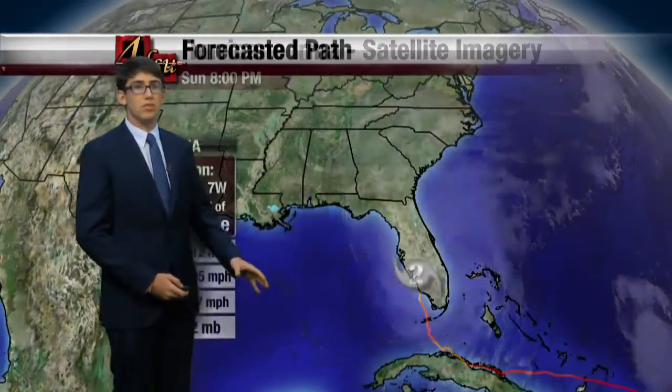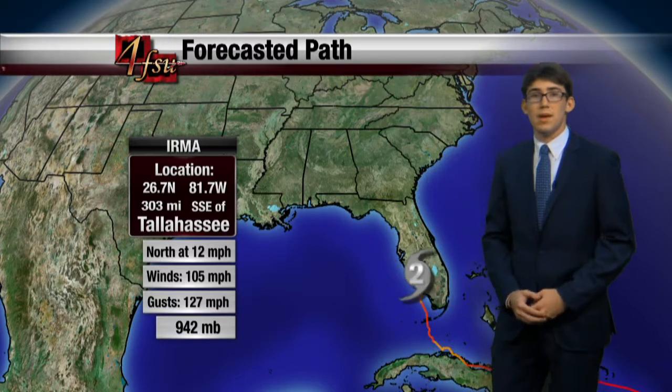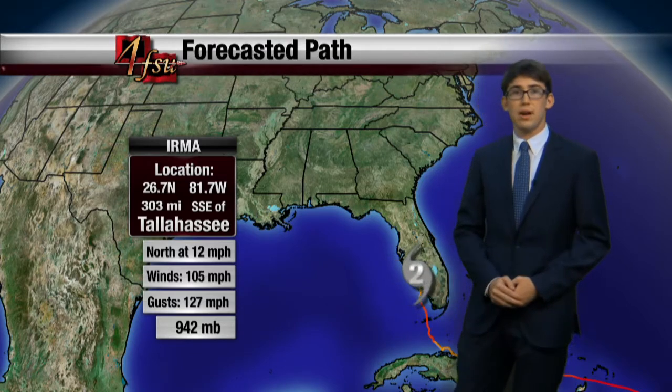Right now, we're going to zoom into the forecast cone. So big things that have changed for the 8 p.m. advisory. We're seeing 105 mile per hour winds. So that's still a Category 2 storm. But just because it's Category 2 doesn't mean it's a non-intense storm. It is Category 2. 105 miles per hour is not a joke.